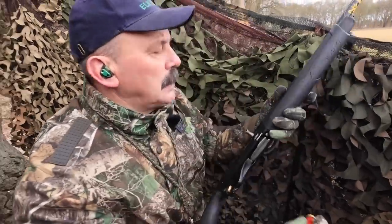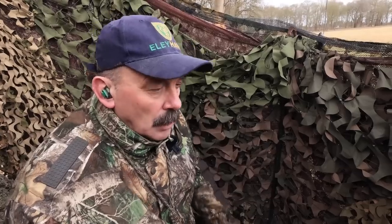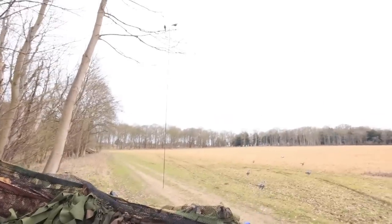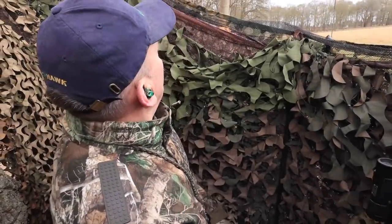Well, it's getting a little bit more encouraging now. We've been here now literally a couple of hours. It's just struck 12 o'clock. And all we had for the first couple of hours was pigeons going over us, miles high, big groups. I mean, you could see they were looking at the pattern, and we were literally on the floor trying not to be seen. But as the day has gone on a bit, there's another couple there that's just beginning to come in. So things are just beginning to look up a little bit now.